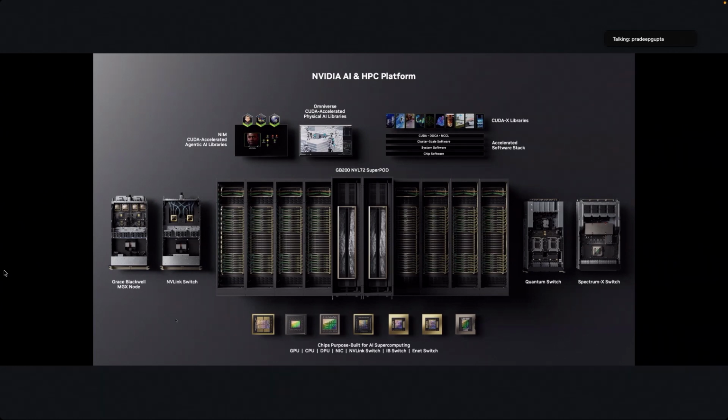And this is a different view of how our AI and HPC platform looks. As you can see, there are many chips at the bottom. But if you go up to the middle layer, in the traditional way of thinking about computing in the past, people used to think you design a nice server and connect these servers through some Ethernet, and then you are good, right?